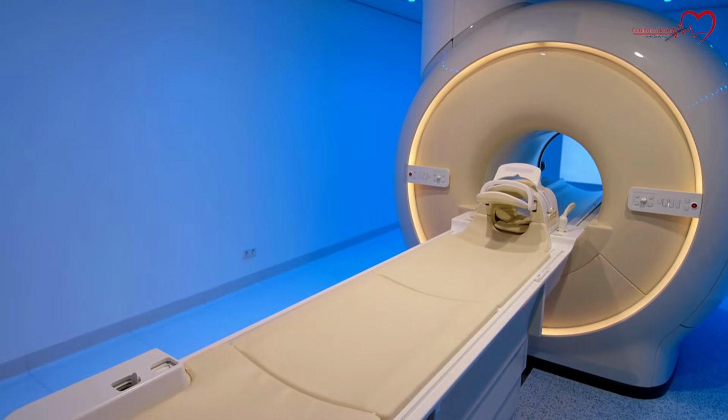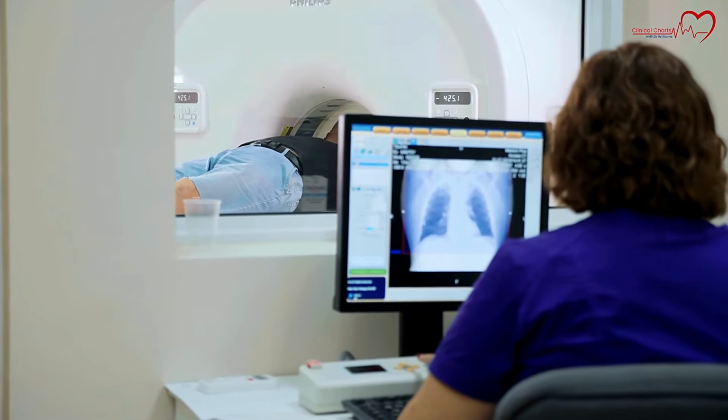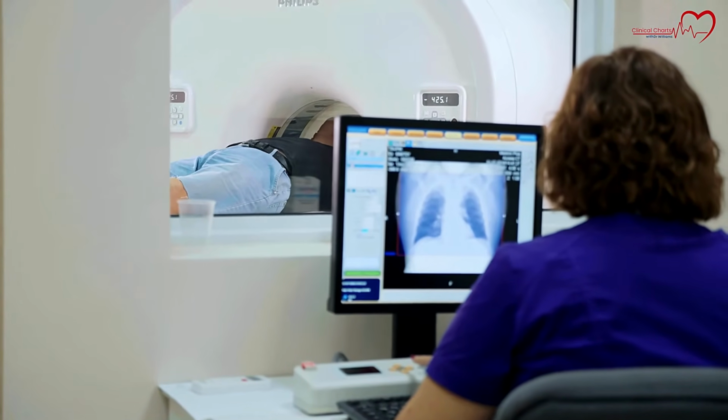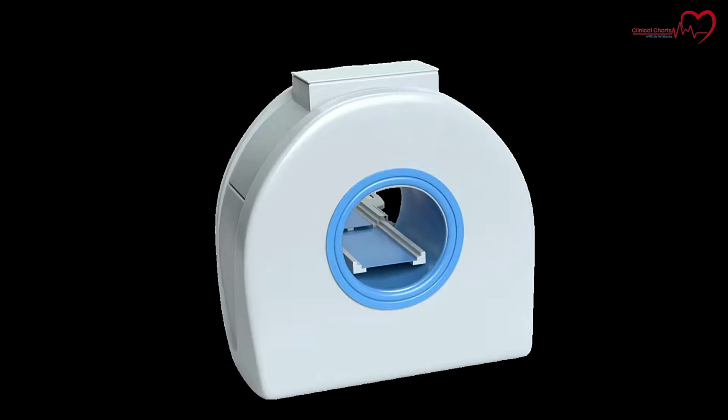MRI is an acronym for magnetic resonance imaging. It's pretty much a safe way to get pictures of your internal organs without the harmful radiation of X-rays and CT scans. How does it work?